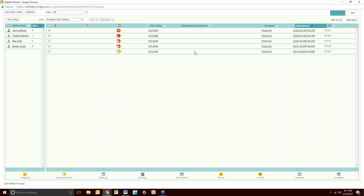I set a flag on this job, 0056. I'm going to force a refresh in the office, and our flag is going to show up. And then I can hover over it and see that I have need approval. Or I can set up my dispatch board to show me exactly why I got a flag.